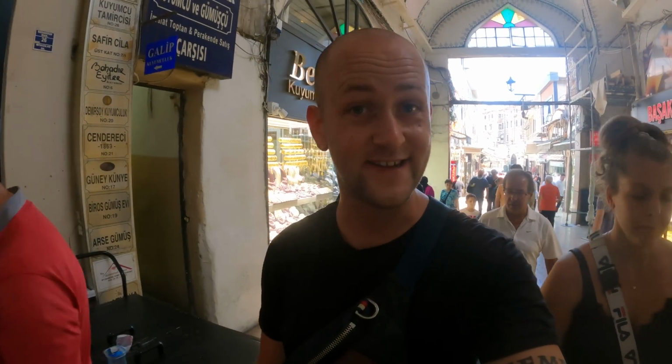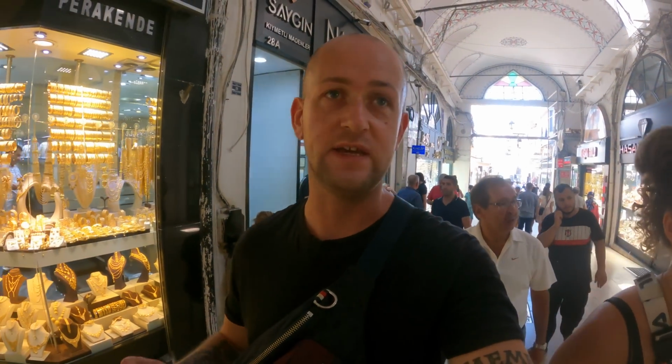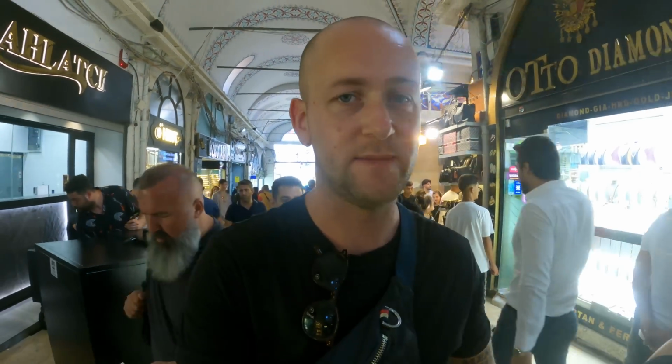We're inside the walls of the Grand Bazaar right now, and this place is simply crazy. It's a lot larger actually than the Spice Bazaar is, and this is where you will find fake designer bags, fake designer shoes, gold, silver, etc. This is the place to come if you do want to spend a little bit of money in Istanbul. But you do have to be able to barter down the prices. You have to be able to haggle with people if you want to get the best cost or the best value for your money.